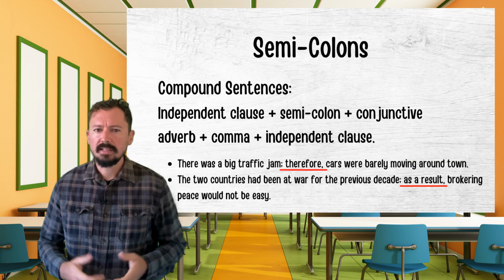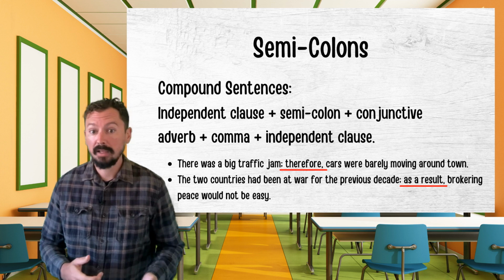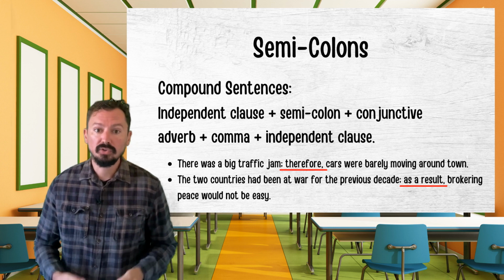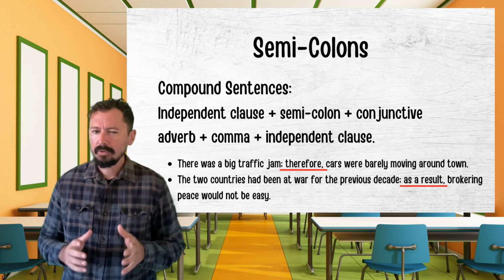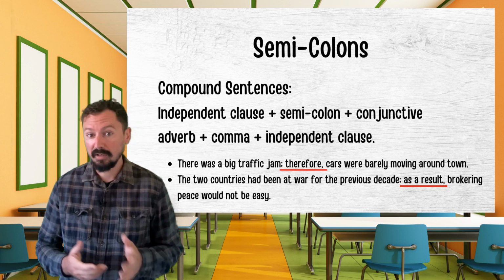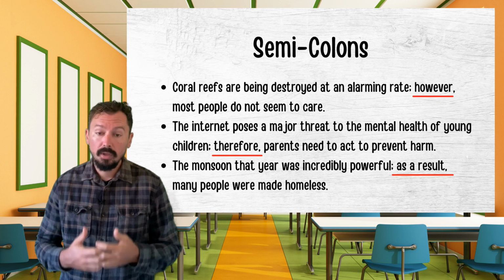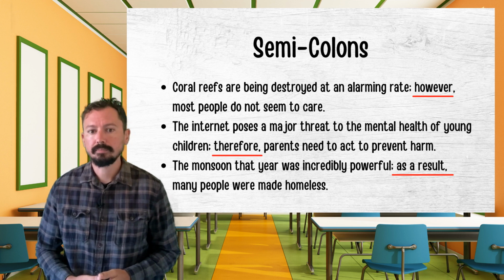The most common use of a semicolon is in a compound sentence. Whilst I showed you earlier how to make a compound sentence with a comma and a coordinating conjunction, we can also use a semicolon and conjunctive adverb. Don't worry if these words sound confusing. Conjunctive adverbs are words like however and therefore that frequently pop up in academic writing. If you have 2 independent clauses and they have a close and obvious relationship, we can use a semicolon to split them, such as in these examples here.